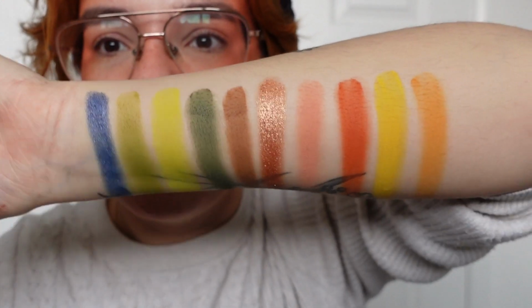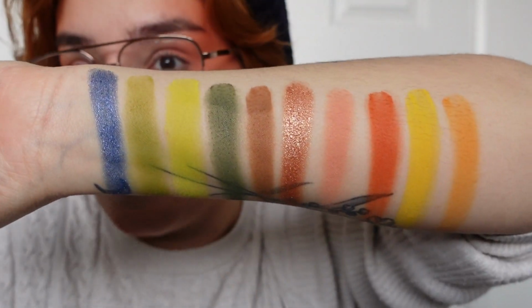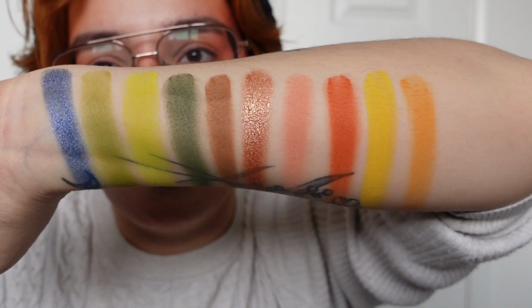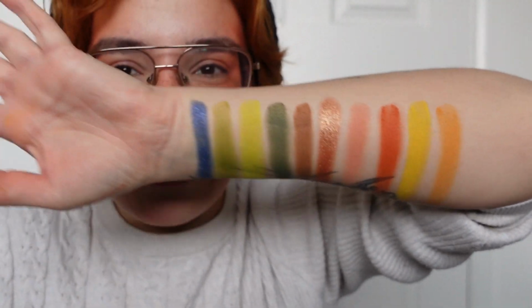So this is the entire palette swatched out. The swatches are built up. But yeah, as you can see, I love this colour story. It's kind of like Harvest Pumpkin Dreams. And I love it. Okay, I'm gonna go off camera and swatch all of the shades that I think would be relevant to compare, and then I'll be back and show them to you.